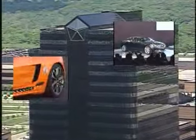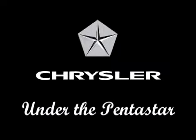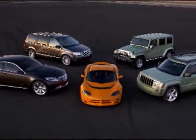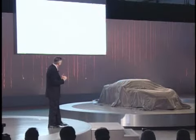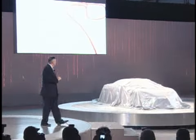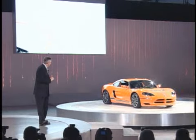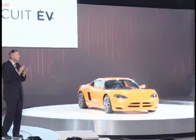Electrifying debuts, eye-catching exteriors, futuristic interior. Those are a few of the significant stories this week as Under the Pentastar goes to the North American International Auto Show. Chrysler put a spark in the Detroit show by broadening its electric drive lineup to 5 vehicles. Frank Cligan, Senior Vice President of Product Development, took the wraps off the all-electric Dodge Circuit EV, which has an all-new front and rear design and a stunning new interior.